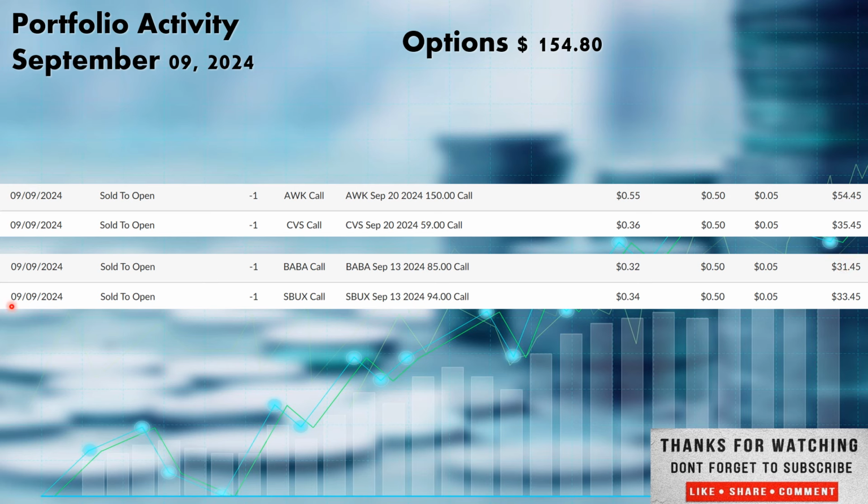Now, the Starbucks call, and I should have plugged this in here. This one sold to open, one contract, $94 strike price. Now Starbucks actually jumped up to around 98, 99. I think it ended the week at $98. So this one was actually called away. We received 34 cents per share minus fees, $33.45. Total options for the week, $154.80.